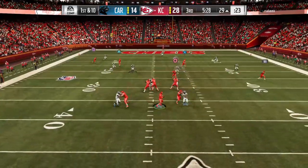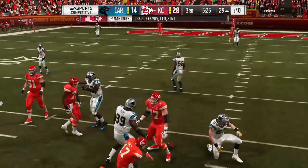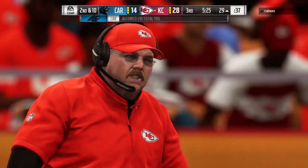Trying to shake off the interception. He'll look to throw. And it pops free. The collision there jarred the ball loose and brings up second down.